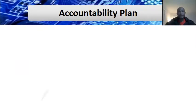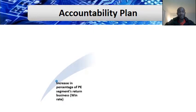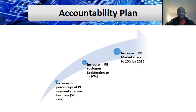The accountability plan will be based on significant gains from the unfavorable results. This includes an increase in the percentage of PE segment's repeat business. Next is an increase in PE customer satisfaction using the benchmark of 97%. And finally, increase in PE market share by 15% to achieve its strategic objective.